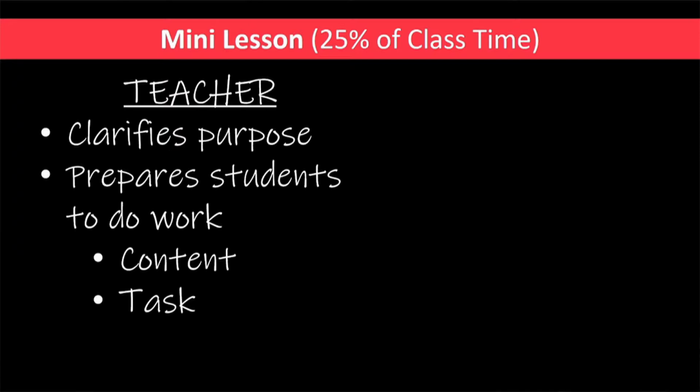It might be a think aloud, thinking through the process or the skill or the concept. It might be guided practice, where after the modeling, now the teacher is guiding the class to practice it, but still very supported. All of those are different types of things that could happen during this mini lesson stage.